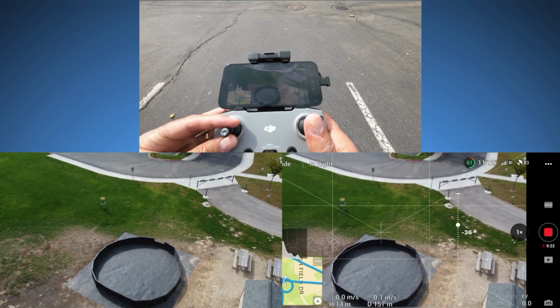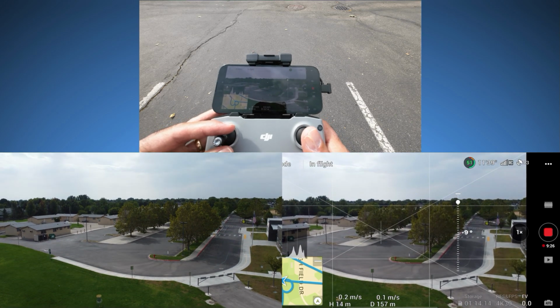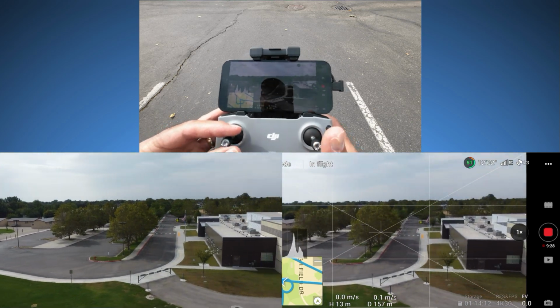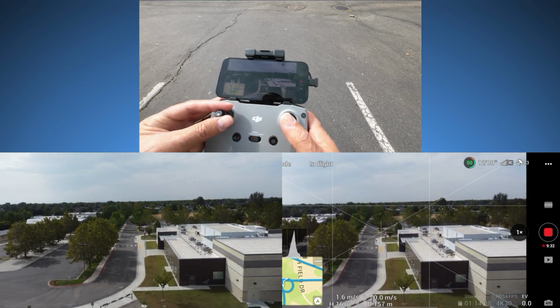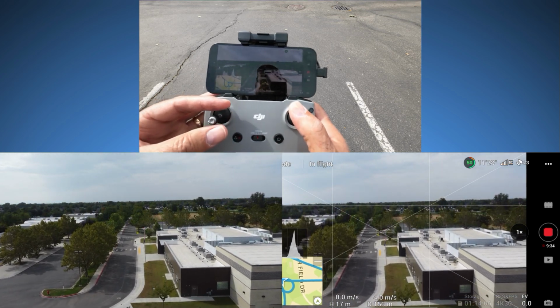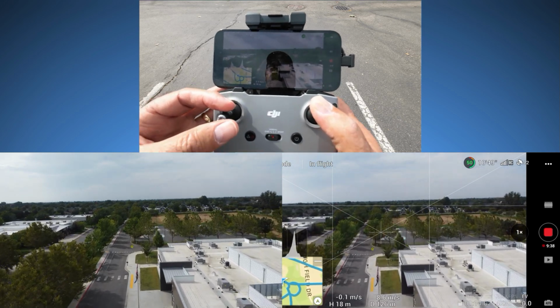But again, I'm going to tell you, my screen is perfectly bright, and I'm going to fly this thing until we run out of battery here. Let's raise some altitude. Got some other stuff to show you here, kind of by where I'm standing.